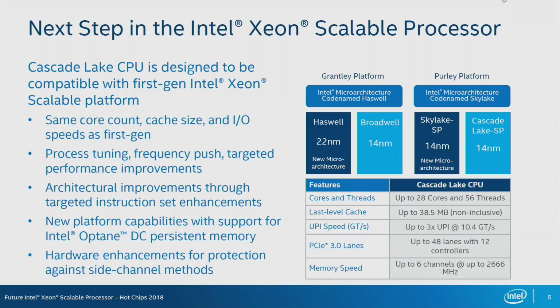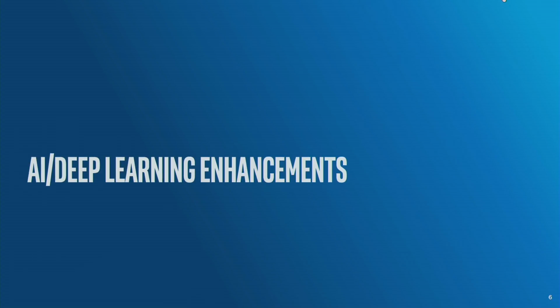The other new aspect of Cascade Lake is support for this new memory architecture that we are introducing called Intel Optane DC persistent memory. And I'll go into a lot more detail about how this revolutionary memory architecture plays in the system and how Cascade Lake CPU supports this new memory architecture. Besides that, you have heard a lot about the security issues, the side channel methods. So I'll also talk about how Cascade Lake mitigates or addresses some of those side channel methods by providing hardware support or fixing the hardware to mitigate those side channel attacks. So let me go into the first distinguishing feature of Cascade Lake, which is the AI and deep learning enhancements.